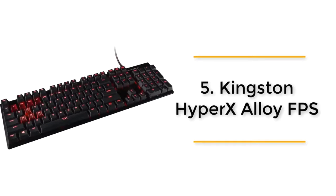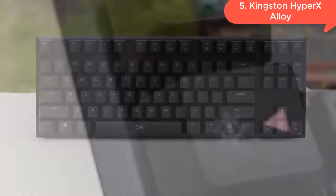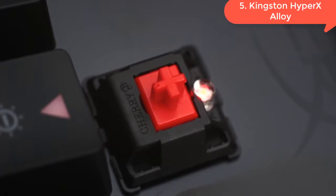Number 5, Kingston HyperX Alloy FPS. Kingston started out as a hardware manufacturer. As time went on, they created the HyperX brand, which focused on gaming products, including not only peripherals but also internal PC components such as RAM modules and SSD storage.